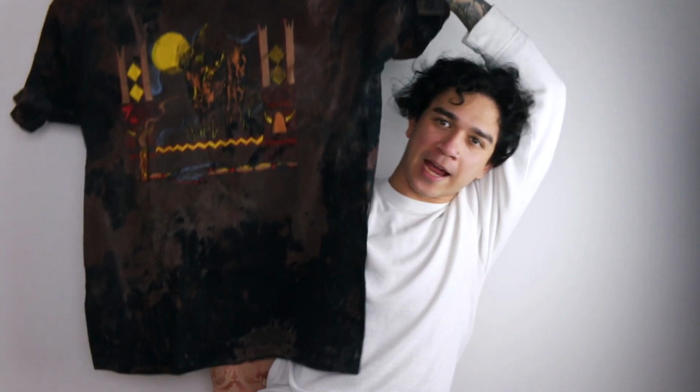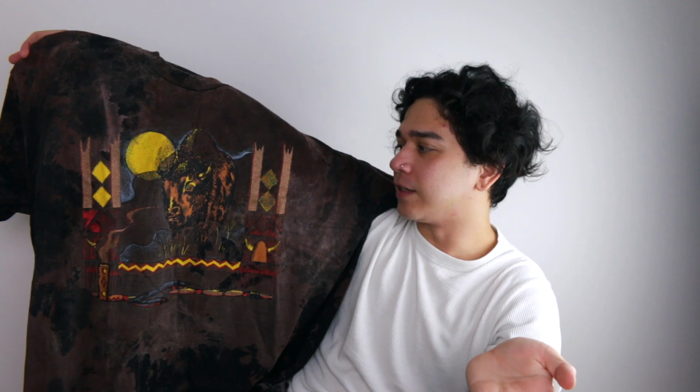Now for the second thrift find of the day, I actually did get this from a charity shop, and if you thought XL was a little too big, well, this is XXXL, triple XL for triple X action. Look at the size of this bad boy. It doesn't actually look that big on camera, but I assure you it is ginormous. This one was a really gnarly find just because I was in the charity shop, I thrifted some lesser items, and the lady behind the till was like, "Oh, do you want this t-shirt?" Threw up this t-shirt and I was like, yes please.